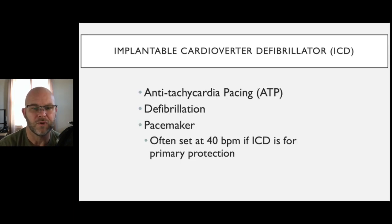So implantable cardioverter defibrillators, ICD. I remember the first time I heard that, I've been in EMS and fire for a long time. And, cardioverter, that's not even a word. Someone just made this up. Well, that's actually what it's called. So when you talk about an ICD, you're talking about an implantable cardioverter defibrillator. And these have the ability to anti-tach pace. We'll show you that, to defibrillate in the pacemaker.